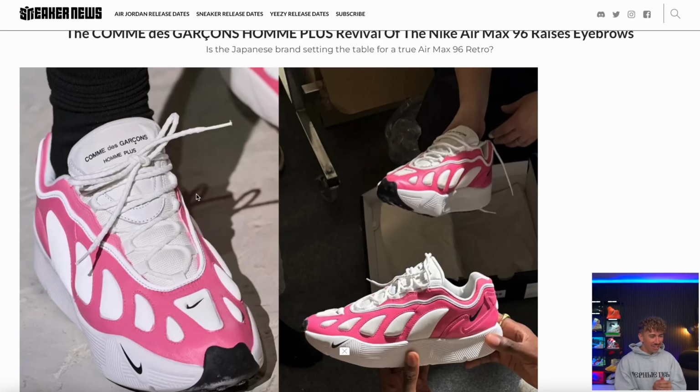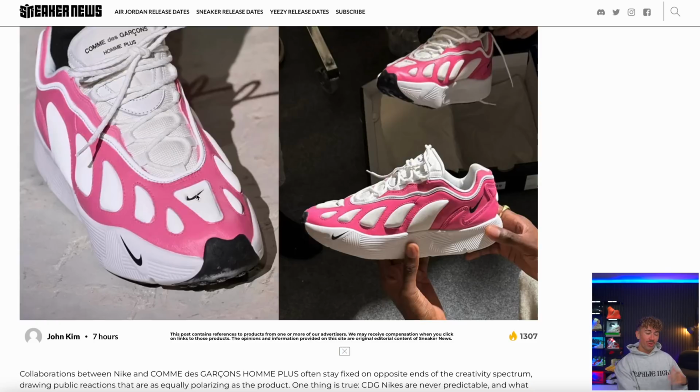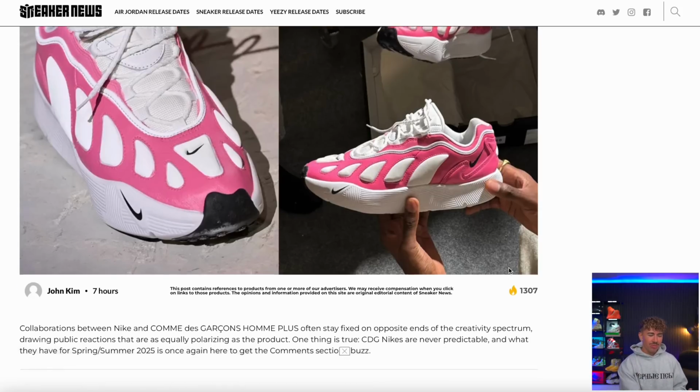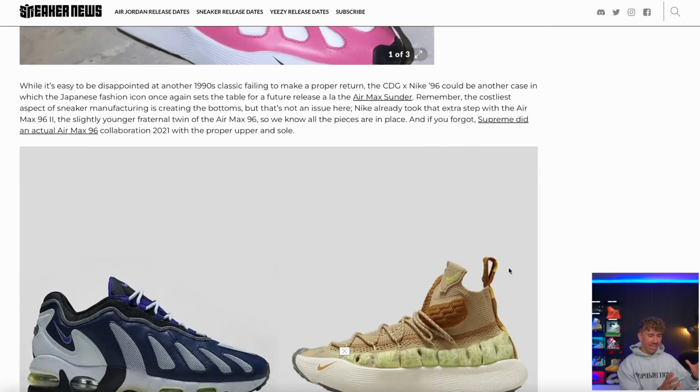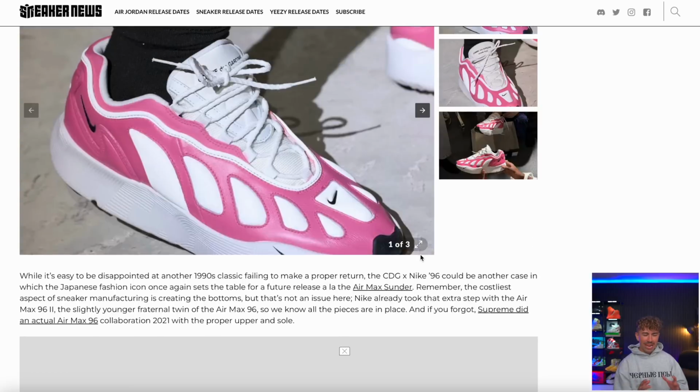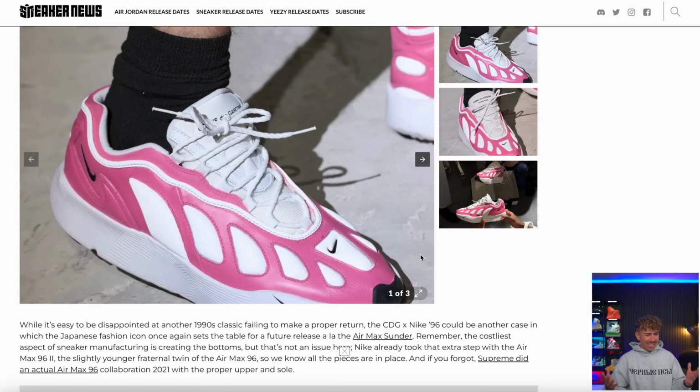CDG and Nike are teaming up to bring to life a weird mashup Air Max 96 sneaker. Take a look at these things over here. At first, I didn't even know that this was supposed to be an Air Max 96 just because it's so different. But apparently what they're doing with this silhouette is mashing together the Air Max 96, which you can see on the left, and the Nike ISPA Sense Flyknit. Two very random sneakers to mash together. Are they related in any way?